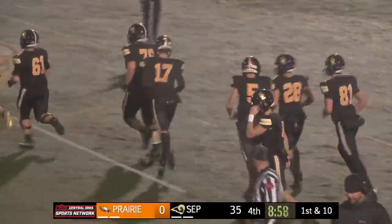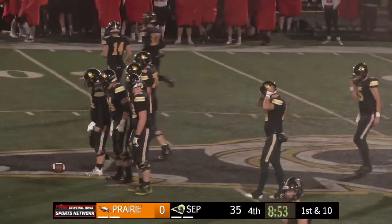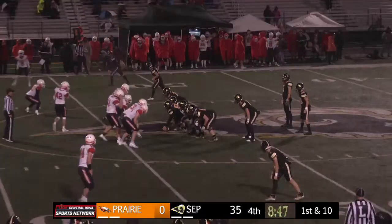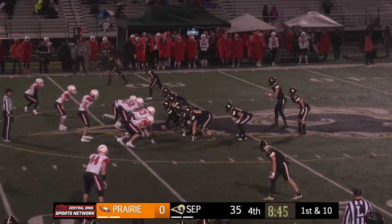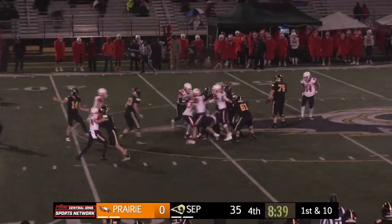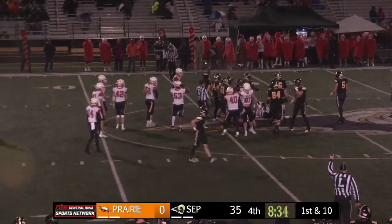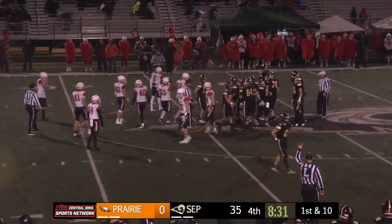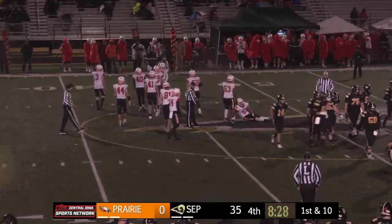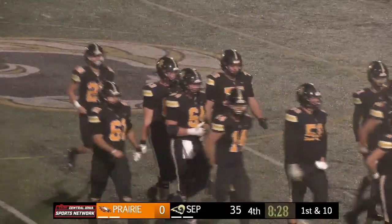DBs have played well tonight for Southeast Polk. In the few times that Prairie has passed the ball, Rams really haven't let them get too far. So Moberly brings them out. Hand off. Brandon Vanderwerf on the carry. Vanderwerf in there. Got an injury timeout. One of Prairie's players just went right to the ground. Looks like he's cramping. I believe number 54, if I'm not mistaken, Taiwan Young.